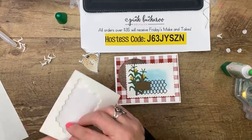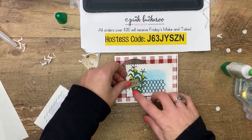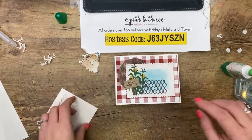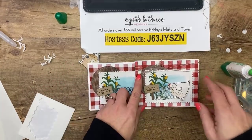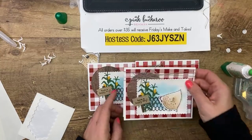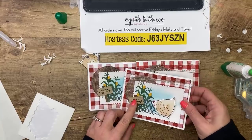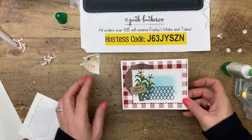Then we'll get the sign and put that there. It does look like Cherry Cobbler, doesn't it? But it's not. Look, this was the original one. It's Real Red. It just hasn't faded. This is the one I did yesterday. And look, it looks darker too. Who knows?